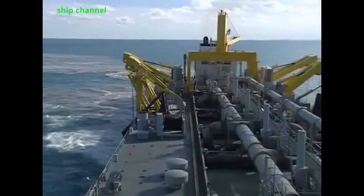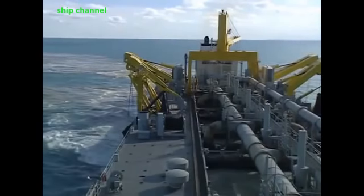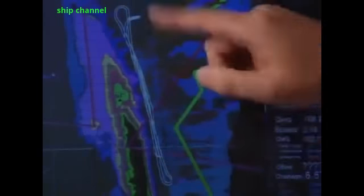The old echo sounder with its blurred images has been replaced by multi-beam sonar with full-color displays, which provide 3D images of the worksite and show the ship's position in real time. You see here the sandbank clearly shown on the screen. You also see the track of the vessel.